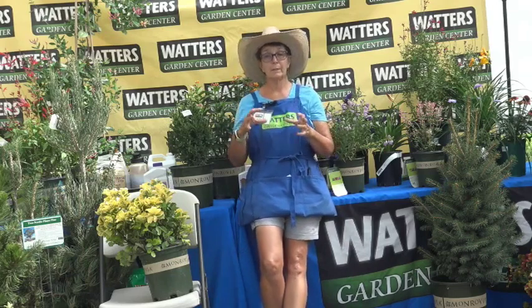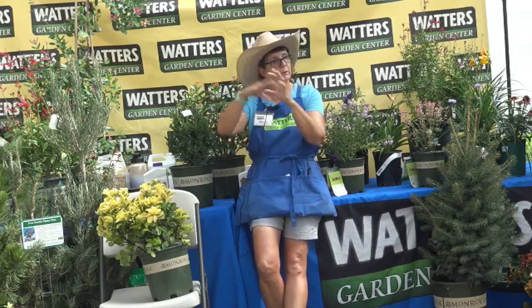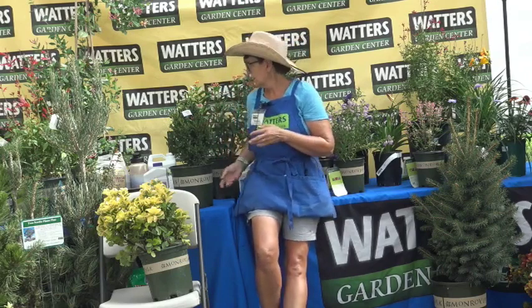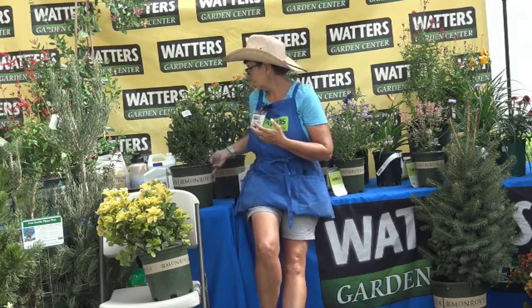The last type of boxwood that we have is the petite gem. Currently I'm out of that one, but it's a really cute little one because it only gets 2 feet tall. So for smaller areas, or if you just want to pop a green in a flower bed, it's nice to have that. Boxwoods are great, again, because they're deer, rabbit, and javelina resistant.